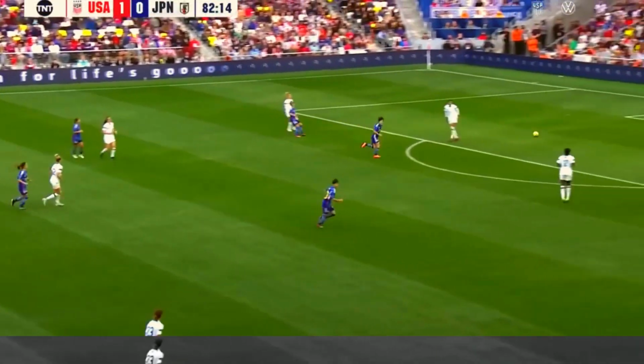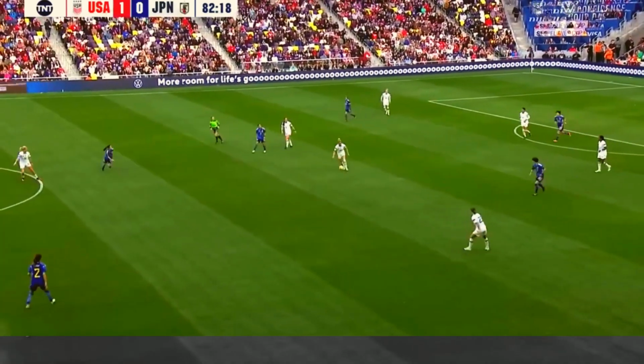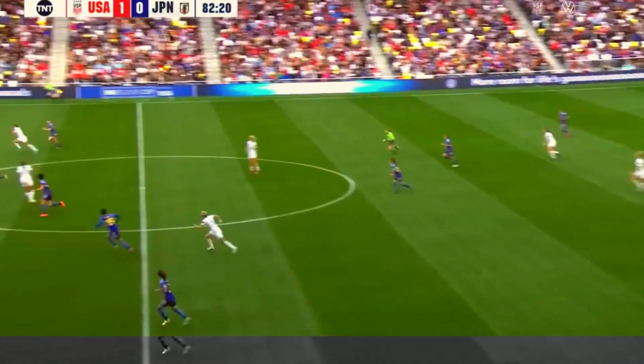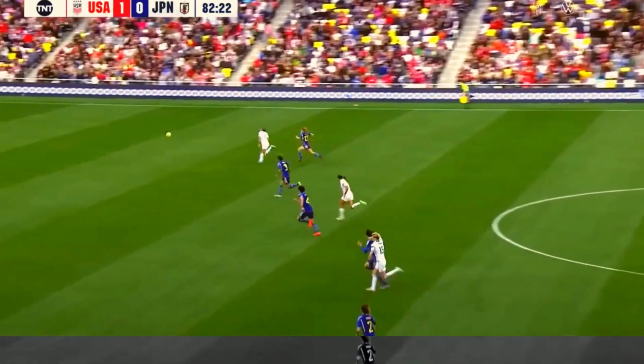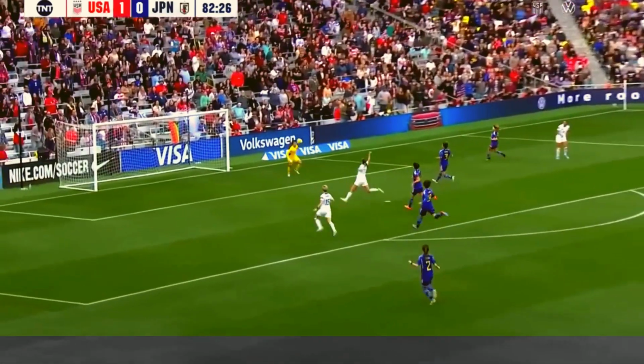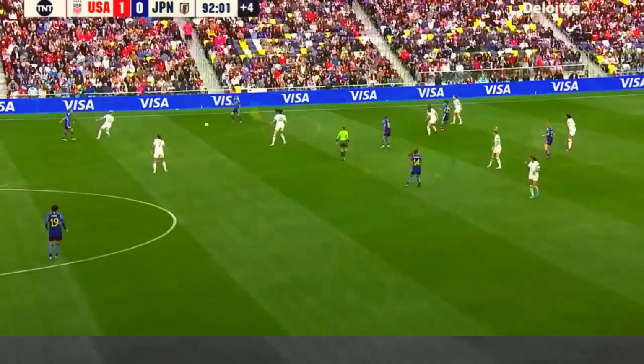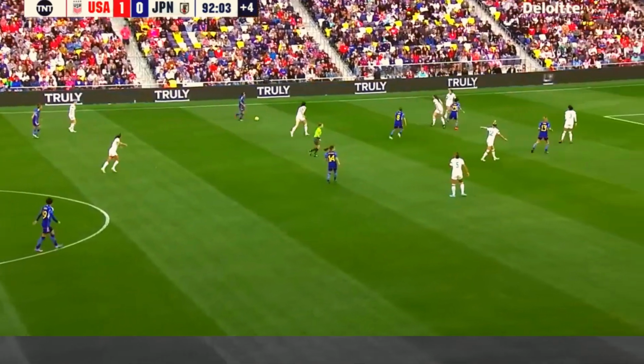For her 41st appearance for the US, having played 90 minutes against Canada. Mewis, she'll look long and try and get this one for Trinity Rodman to chase onto. She's round the back of Junendo. It's Trinity Rodman, and it falls almost towards Hatch. Miyazawa gets the ball back once more down that left side.